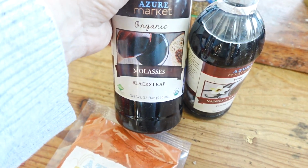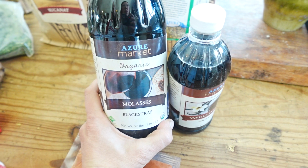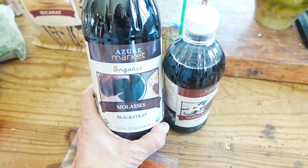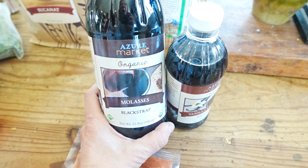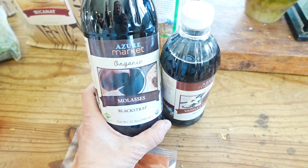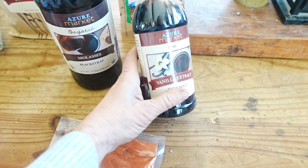Molasses is actually for the animals. They were out of the gallon size that we normally get, but I just got this to have on hand. If you have animals like cows or pigs that give birth, right after the baby's born, we give the mamas molasses in warm water to give them a boost. Our dairy cows will drink a cup of this in a 5-gallon bucket of warm water, and they'll do it twice. It's amazing, so I like to always have that on hand.